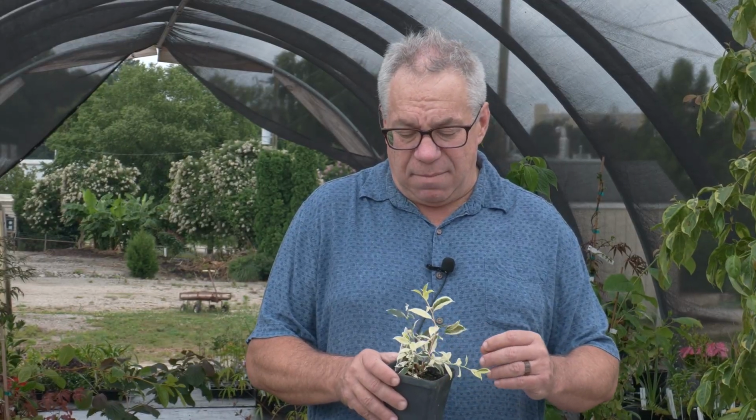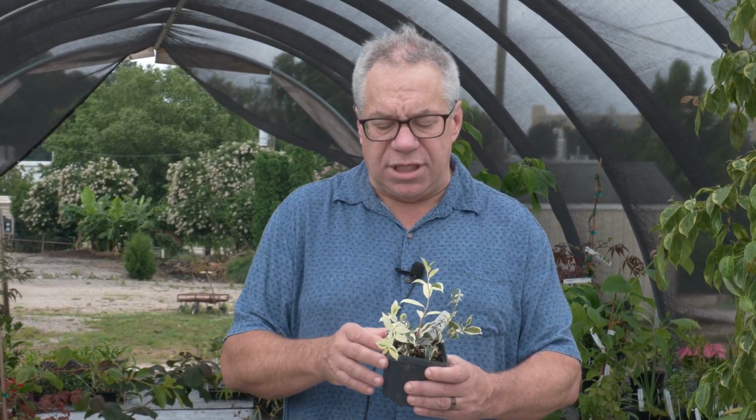So it grows naturally right near swampy areas a lot of times. But I find it pretty easy wherever. Guessing it's going to need shade just based on the amount of variegation in there. But we just got it last year, and it's been doing great in containers. Bunch of little cuttings that we rooted, and man, they've just taken off.